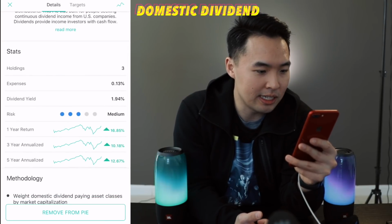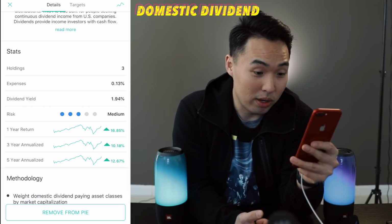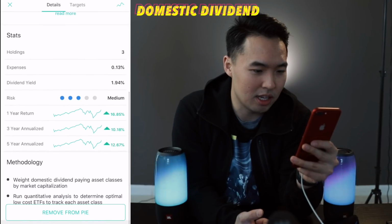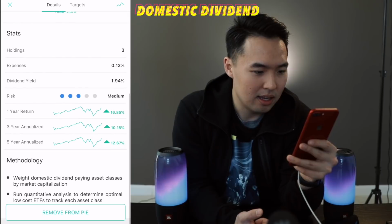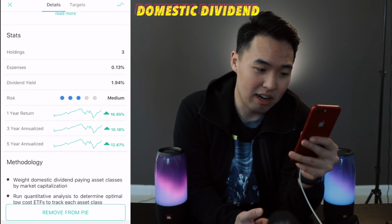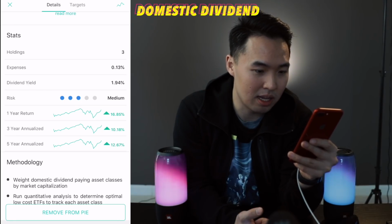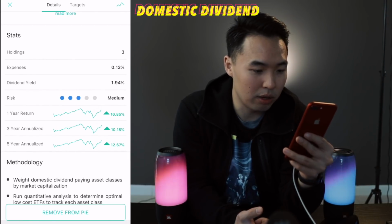There are 3 holdings in here. Expense ratio is about 0.13%. Dividend yield is just under 2%, which is not that good. 2% is all right. 1 year return so far 16%. 3-year annualized is 10%. 5-year annualized is 12%. So percentage wise, it looks pretty good.